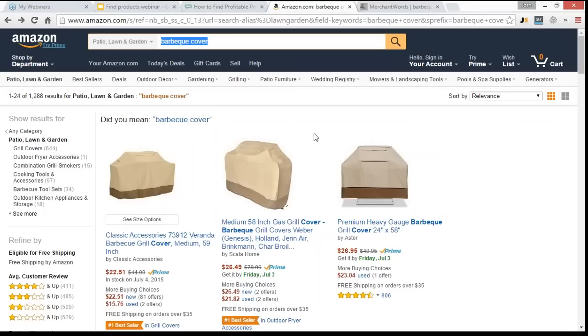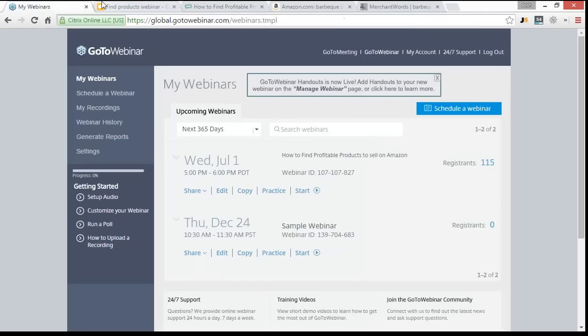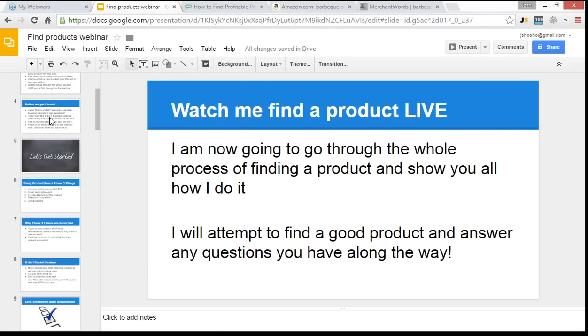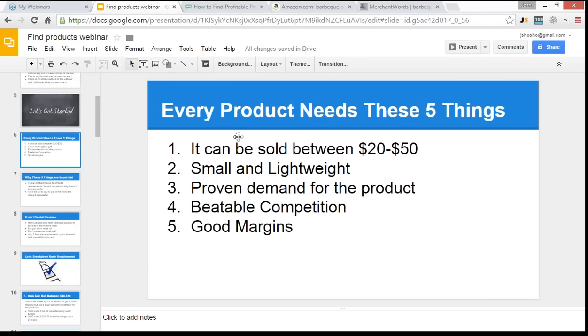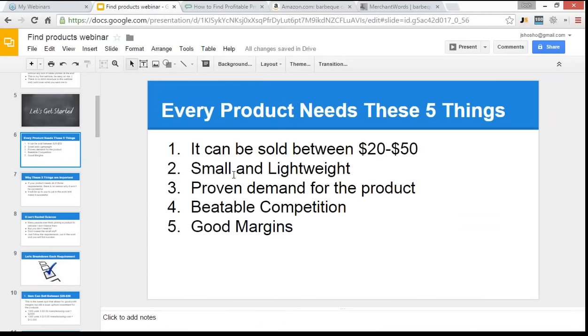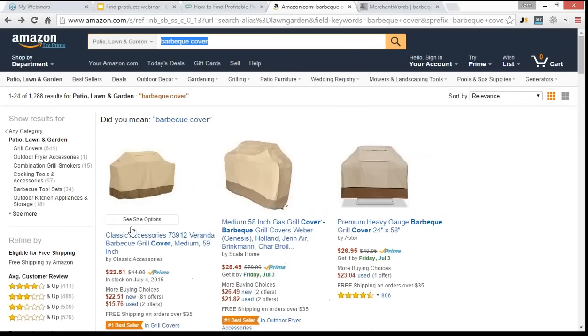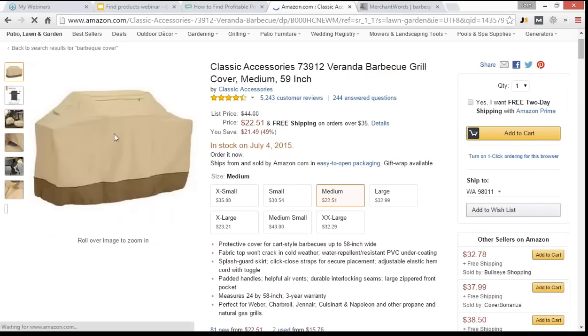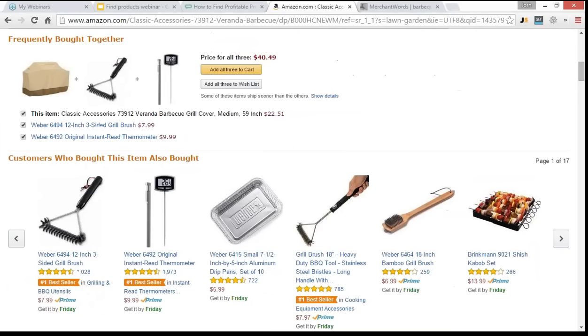So now that we know, all right, let's go back to here, and we can compare the top 5 things. So it can be sold between $20 and $50. Boom, it's sold between $20 and $50. Definitely, that's in the price range. Small and lightweight. Let's check out the weight. That's one thing we haven't looked at. So I'm assuming all this can be folded down into a pretty small area and be shipped quickly. Let's look at the weight of it.